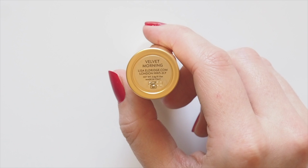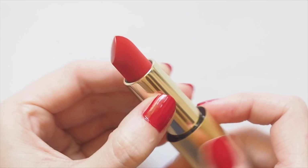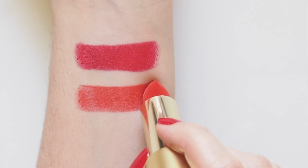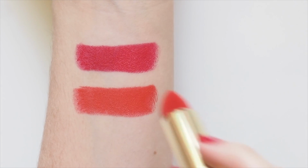Velvet Morning is an orange-toned red, perfect for summer. I love my red lipsticks, but this isn't normally a tone I wear, but there's something so fresh, fiery, and bright about this that I'm a complete convert, and I'll be reaching for Velvet Morning all summer. So pigmented that you really only need one swipe.